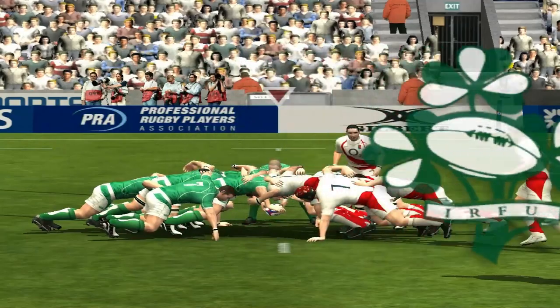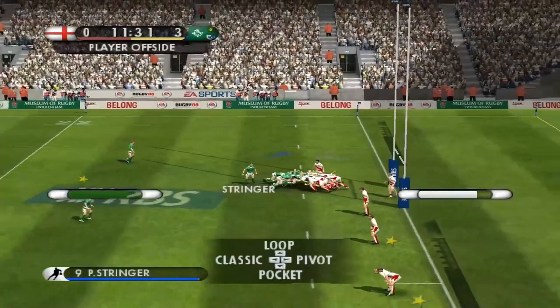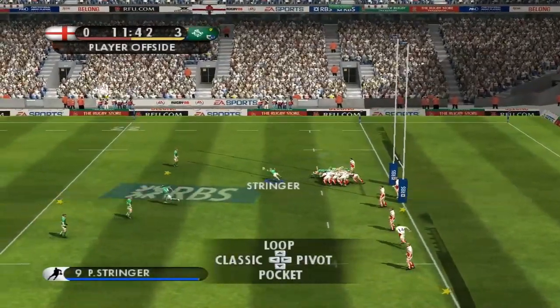The scrum is in the opposition 22. Surely an opportunity here. They've won it. Good, solid scrum. What was that? Play on, play on.